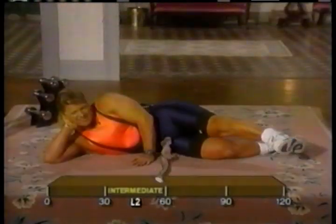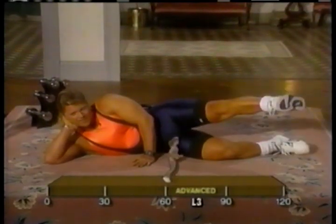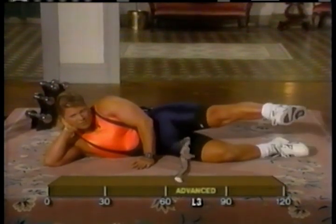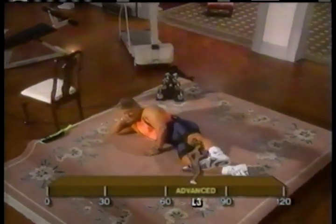Intermediates, hold it, and down. You're out. Okay, this is getting short. Let's start it. Hold it from the top and do short ones, just like this. Come on. Just like that. Don't let it go back down. Just keep it like that.